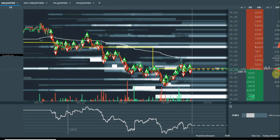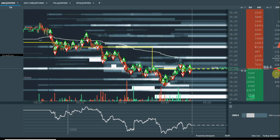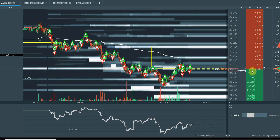Today is July 14th. It's just after the open, and we want to talk about AMC today. Here we're looking at the Bookmap trading software, and we have built, along with Bookmap, an intraday real-time options indicator.